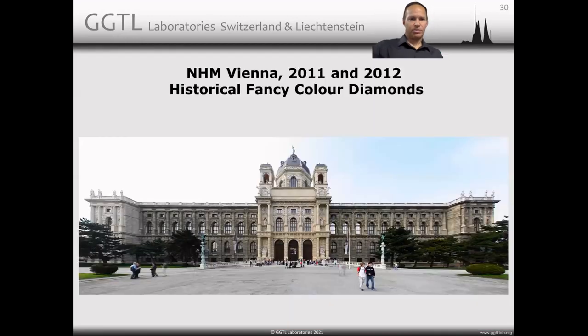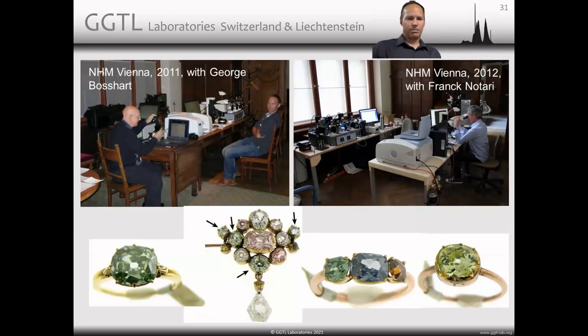Here we go. So 2011 and 2012, Natural History Museum, Vienna, historical fancy color diamonds. For everybody who doesn't know, this museum has a pretty spectacular collection of fancy colored diamonds. Thanks to the royal connections between Brazil and Vienna and Austria, they have some amazing pieces. So we went to Vienna on site, both times by car, filled the car with all equipment you could possibly get into the car, and analyzed the diamonds on site.